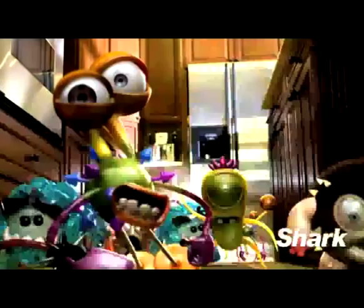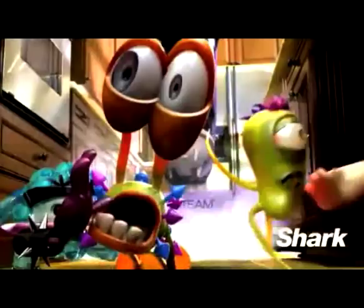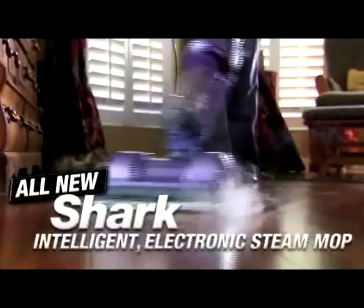Oh no! It's the new Shark Steam Mop! Run for the cracks and crevices, boys! Germs can't hide from Shark's new intelligent electronic steam mop. It's Shark's most powerful, best cleaning steam mop ever.